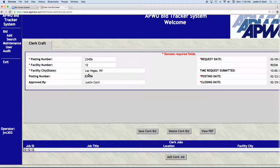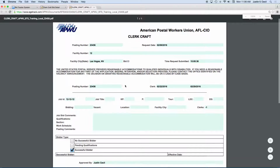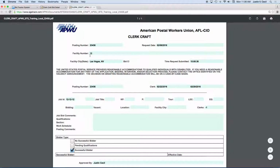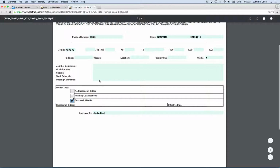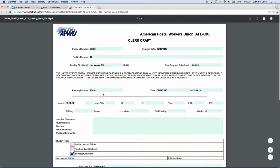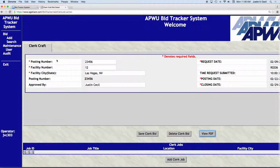Then what it does, it goes back to the posting, which you have right here, and it will list at the bottom all the jobs that are tied to that posting. So it makes a lot of sense in terms of all of these jobs are tied to that posting, and should you ever want to view the PDF of all of the jobs, you can simply click on View PDF, and it will look very much like your current forms as they come out, but it will be in electronic format, of course. So at the top will be all the job posting information, and then each job will be broken up one by one down the page as you add them. So it's a very, very simple process, and it is very clean, and it looks very clean on your computer. So that's how you add the clerk jobs.